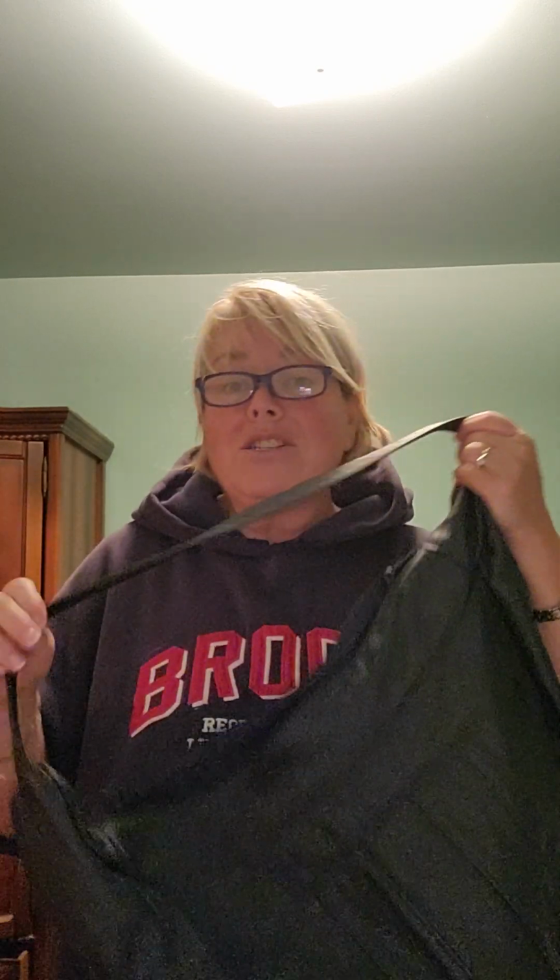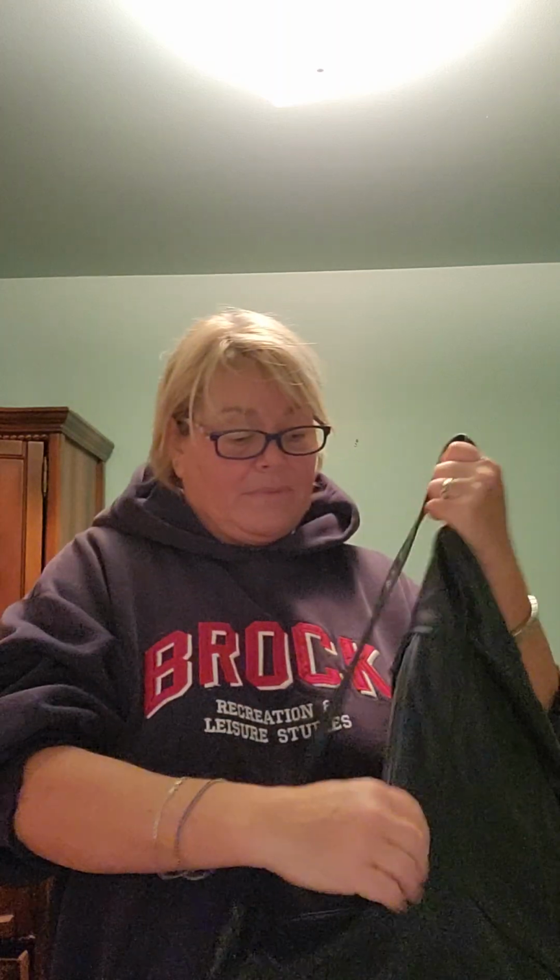Now, the special thing about this bag, if I can get the label. Inside, it is all raw leather. You know how I feel about raw leather. There is a zippered pocket on this side, and a zippered pocket on this side. And here is the tag. It is made by Paris Handbag Company in Waterford, Ontario.